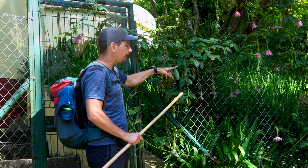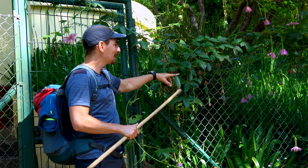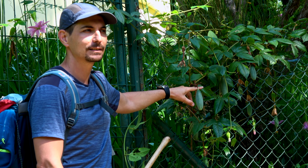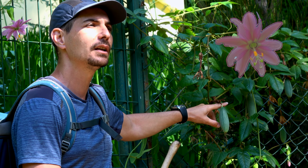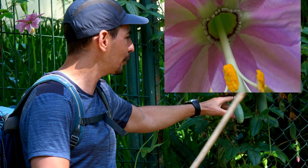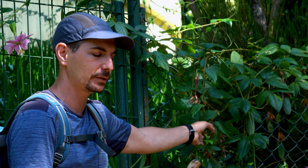Passion flower. Passion fruit, but outside grows like a banana. So the right name, and if you look in the market in Funchal, is banana passion fruit. Outside grows like a banana, inside is a passion fruit.